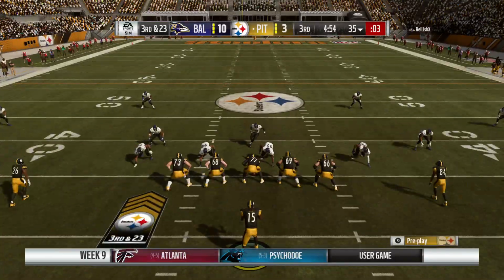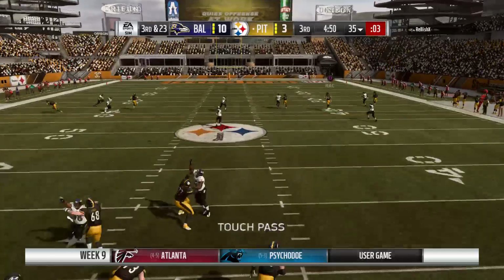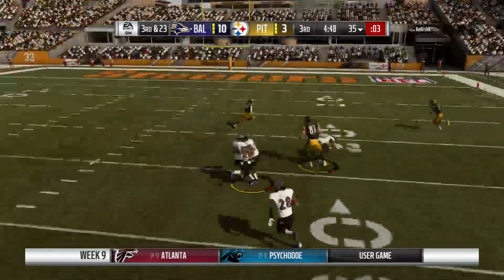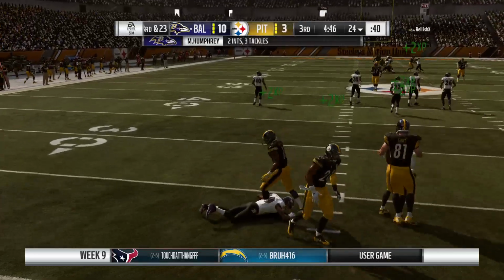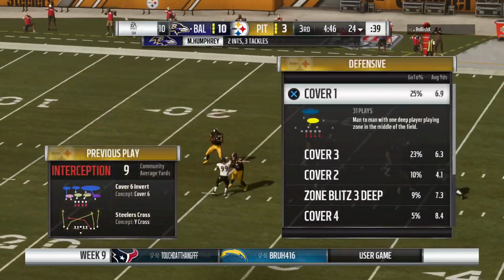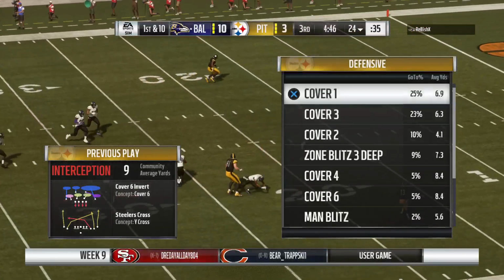Operating from the gun, Moore is going to wind up and air it out. And he's going to be intercepted a third time. Picked off by Marlon Humphrey. And they have the football and will take over at the 24-yard line.